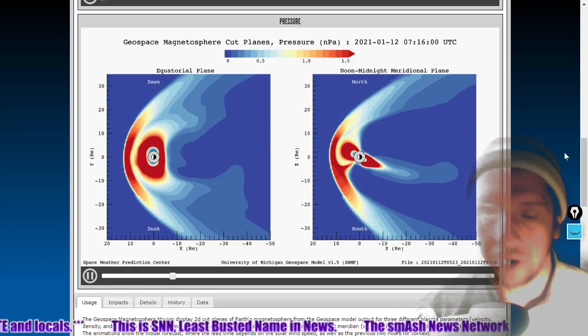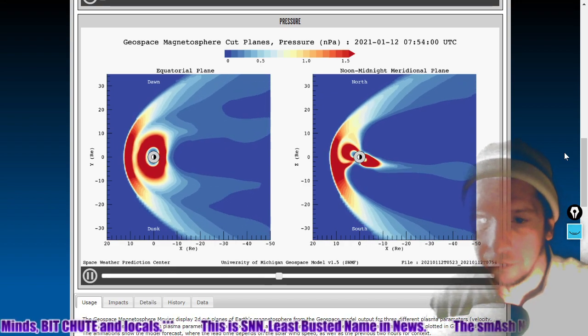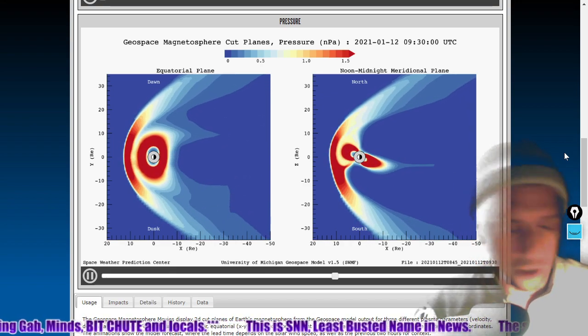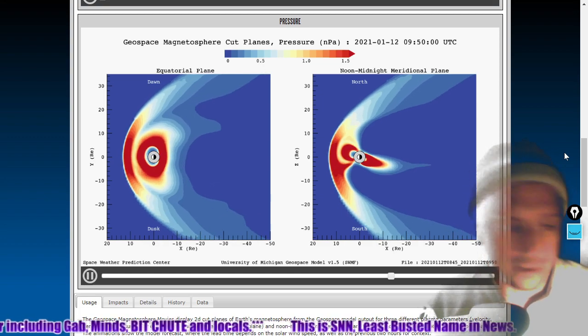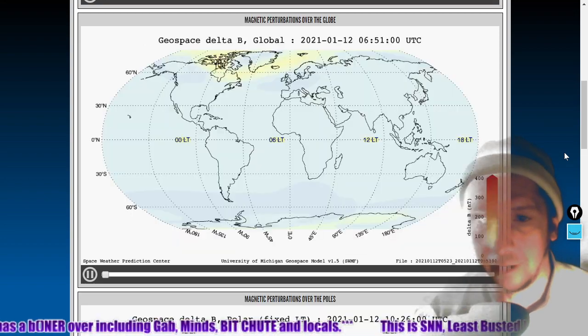Here's the magnetohydrodynamic pressure. It's 4 hours of data courtesy University of Michigan. We show 4 hours daily, as this data is not visible in the archival form. Perhaps someday it will be.